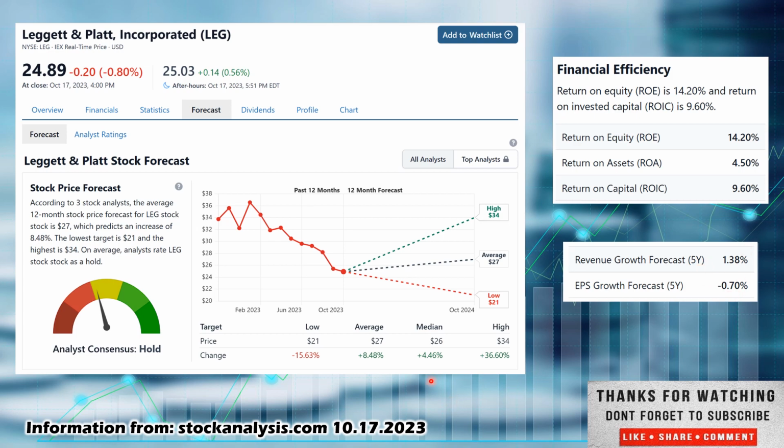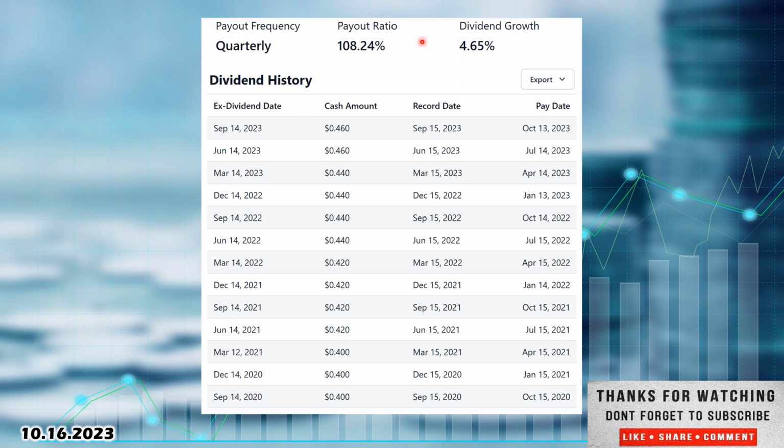So again, that is concerning to me. Let's look at the dividend. So you can see, again, quarterly payer, they do have the payout ratio elevated. They say 108%. We saw 104% from Yahoo Finance. So we'll just call it over 100%. Either way, it's not good.